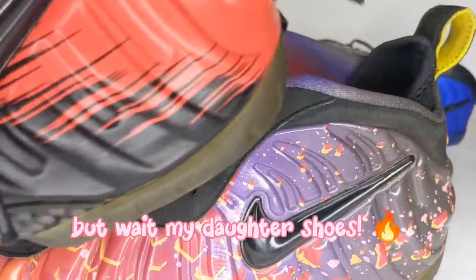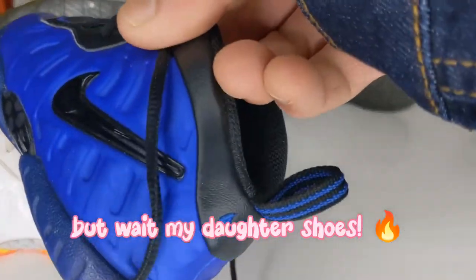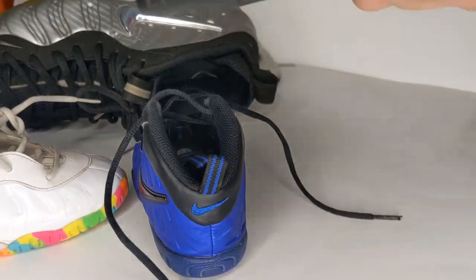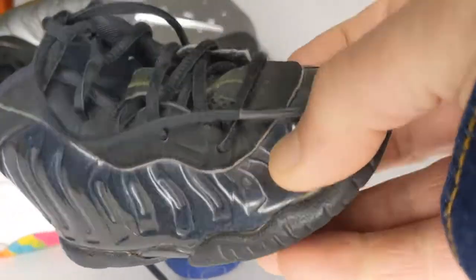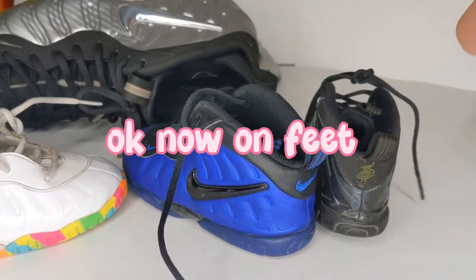All right, let's go on to the on foot. Also, my daughter's Foamposites here. She got the Pros. This is her, like, iridescent. She loves these. She wears them a lot. But, you know, we be matching out the Foamposites.